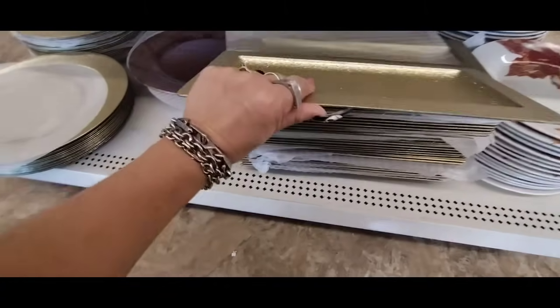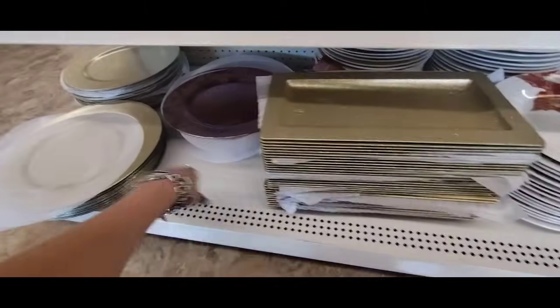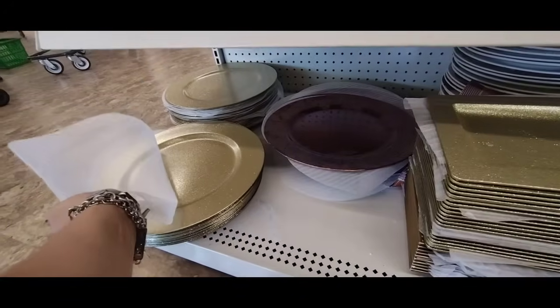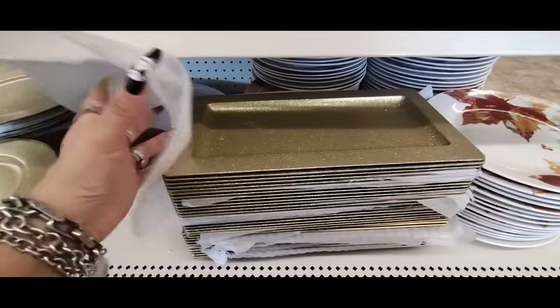And they also have these really cool glitter trays, perfect for the holidays. And then we have seen the glittery charger plates as well. So lots of really cool stuff coming through, you guys.